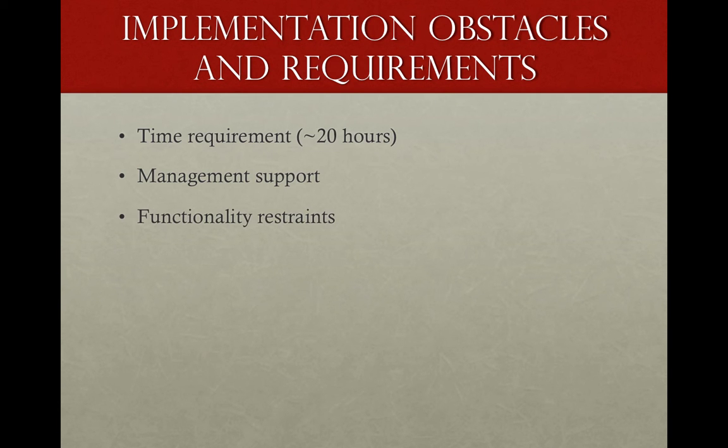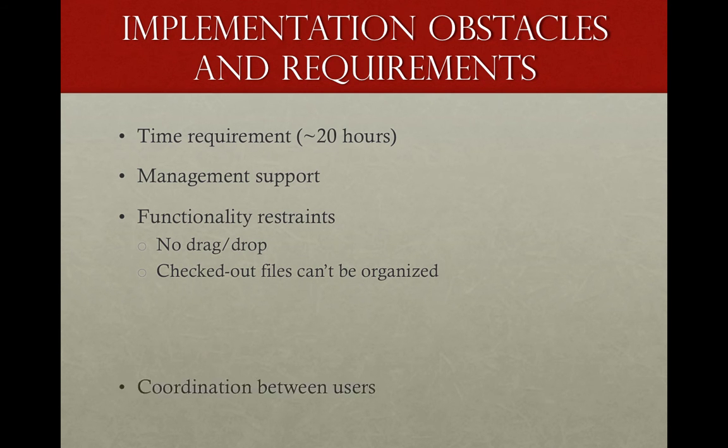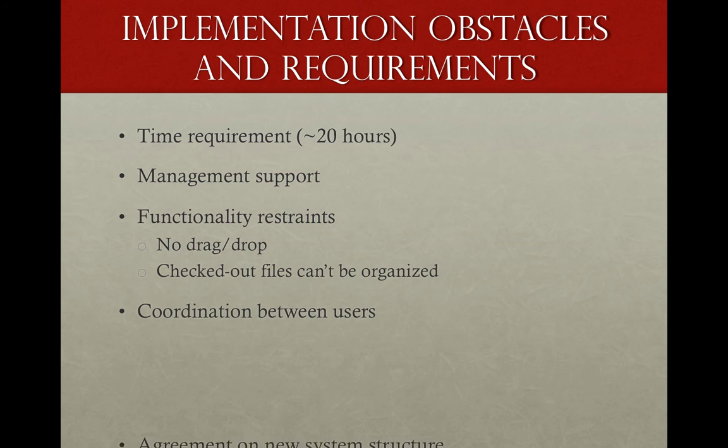It didn't allow for dragging and dropping. We actually had to download and re-upload a lot of our documents if they were in the wrong file. And any of the documents that were checked out by other users couldn't be organized at that time, so we had to coordinate with those users to update them and to get those into the right folder when they weren't being used. We also had to agree as a team on what our new system would look like, what the filing structure would be, what some of the naming conventions would be.